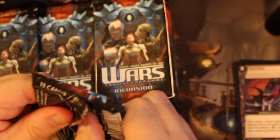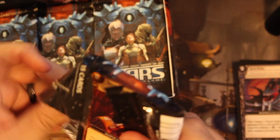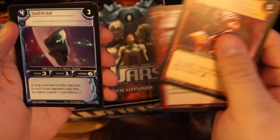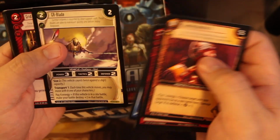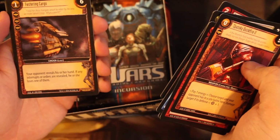Also, there's dead CCGs like this, which as opportunities come up, I will pick up as well. Every card has value, not just Magic cards and Pokemon cards. Star Wars TCG cards have value. So, I will talk about that kind of stuff going forward every now and then as kind of an add-in or a fun thing. Festering Cargo.